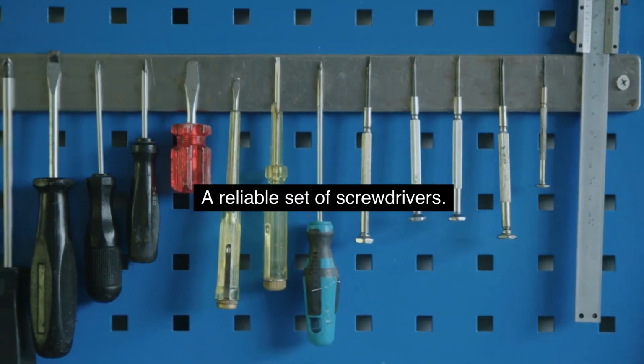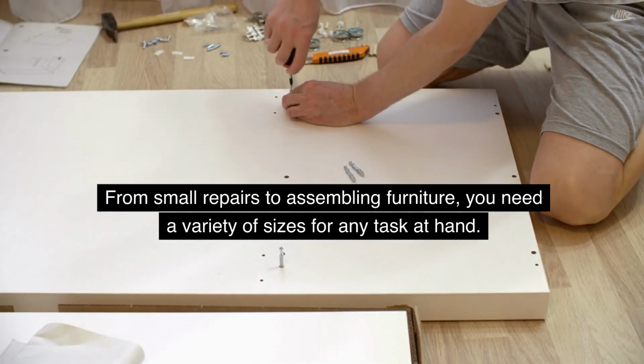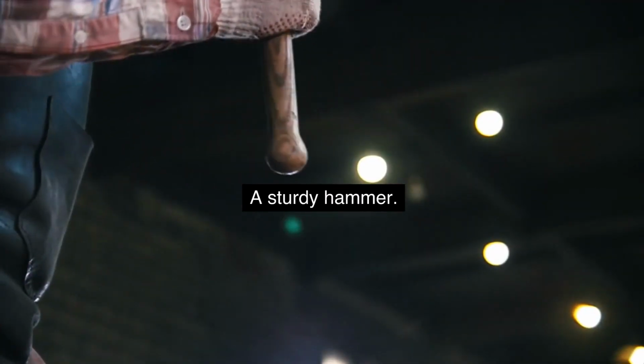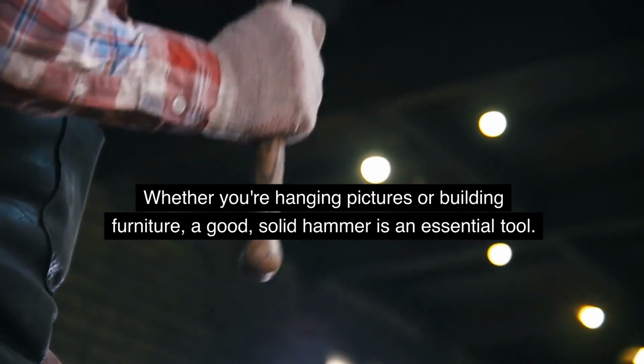2. A reliable set of screwdrivers. From small repairs to assembling furniture, you need a variety of sizes for any task at hand. 3. A sturdy hammer. Whether you're hanging pictures or building furniture, a good, solid hammer is an essential tool.